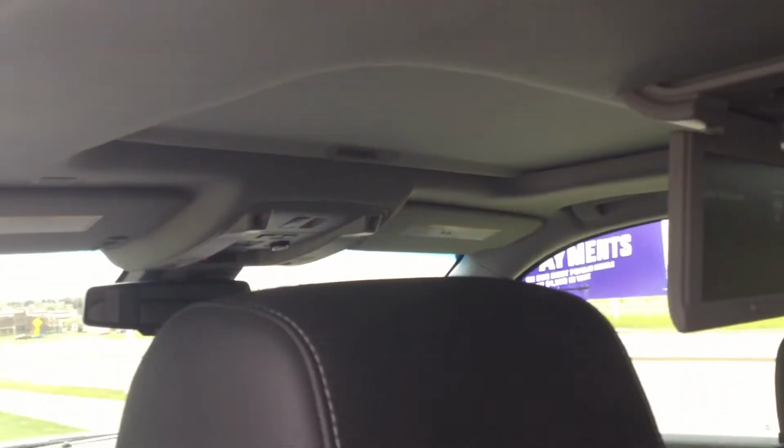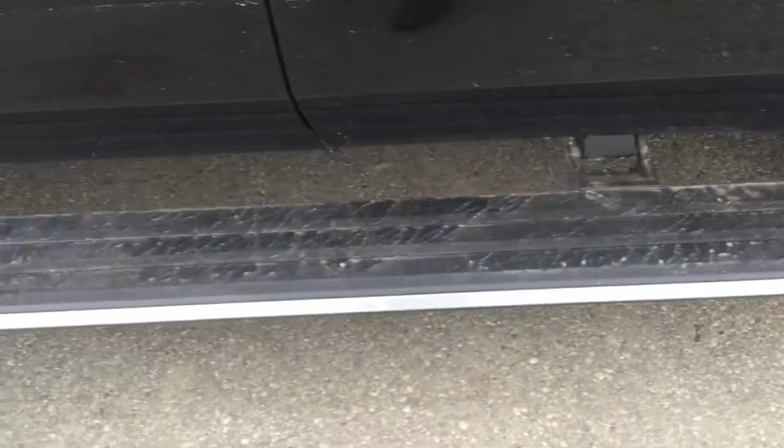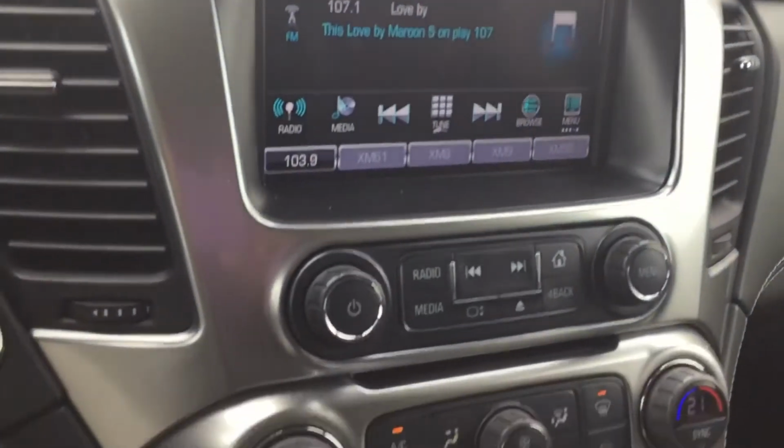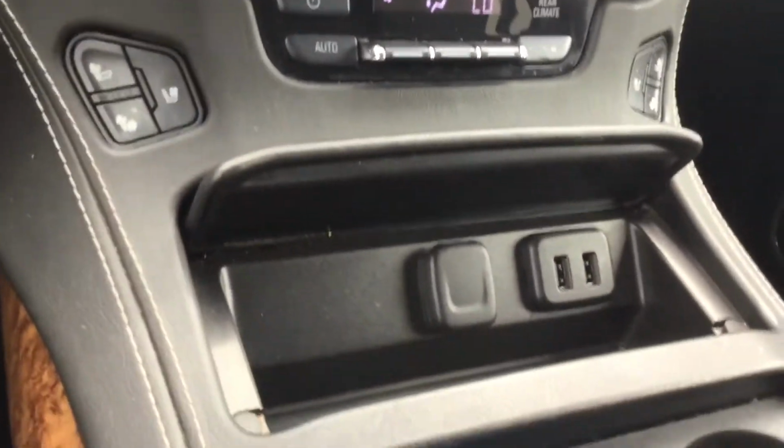These are your rear seats here. DVD player, even has a sunroof. Your rear control for the heated seats and everything in the back there. It's even got the automatic running boards in there. Your door control panels. 68,000 kilometers. Each and every option available in this vehicle.